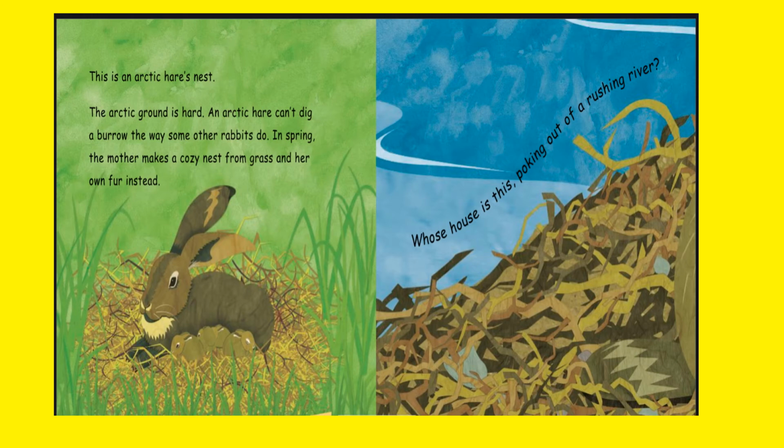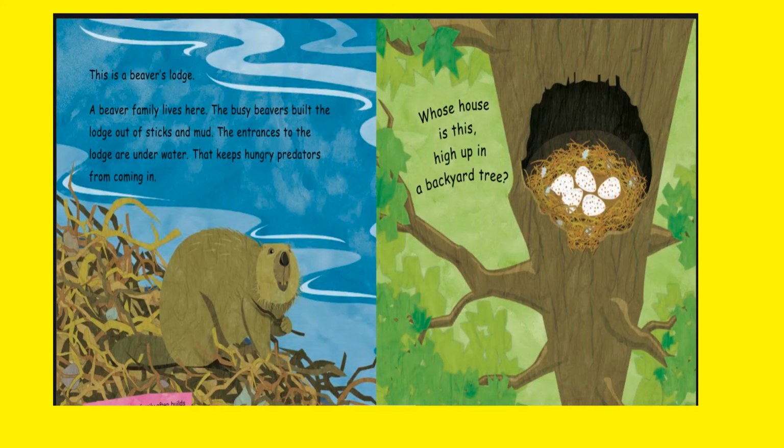Whose house is this, poking out of a rushing river? This is a beaver's lodge. A beaver family lives here. The busy beavers built the lodge out of sticks and mud. The entrances to the lodge are underwater. That keeps hungry predators from coming in.